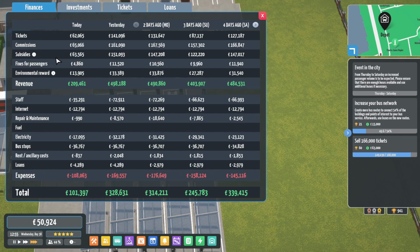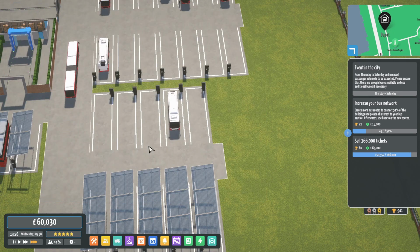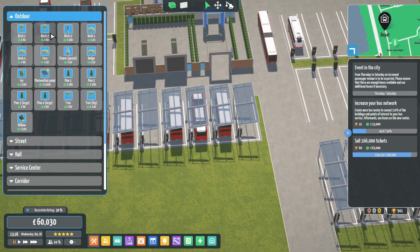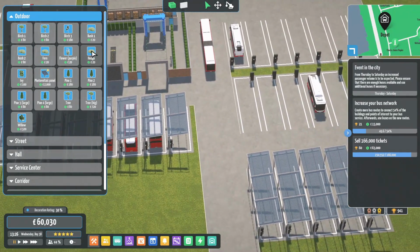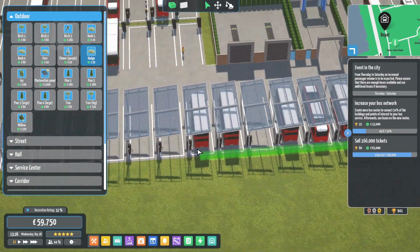We are making like 10,000 or whatever a day with our ticket inspectors. We are still making like 30,000 a day on environmental bonus. Yeah. So if we got more plants in, I think we would increase that environmental reward, if I'm saying that correctly. So, if we just got a hedge in, say we got a hedge in around this line of bus stops.